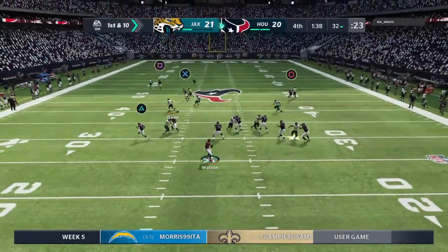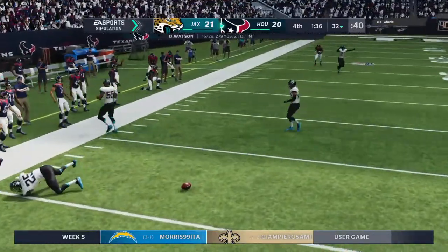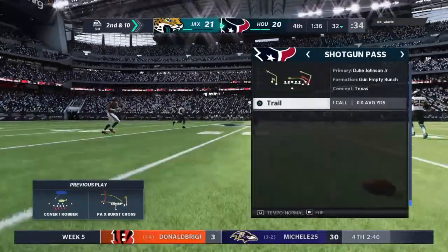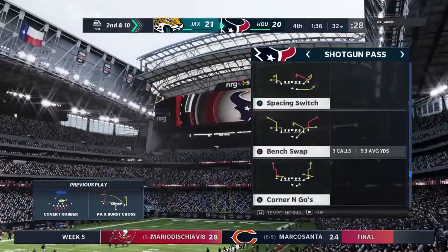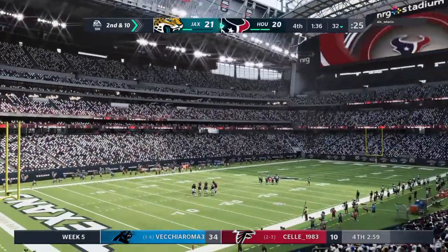Faking the give. Now Watson. And that is incomplete. He couldn't hold on through the contact. Brings up 2nd down. Normally being a big-bodied receiver plays to their advantage downfield. Go up and make the catch, take the hit, and pick up yardage. But in this case, the hit was timed really well and popped it free from his grasp.